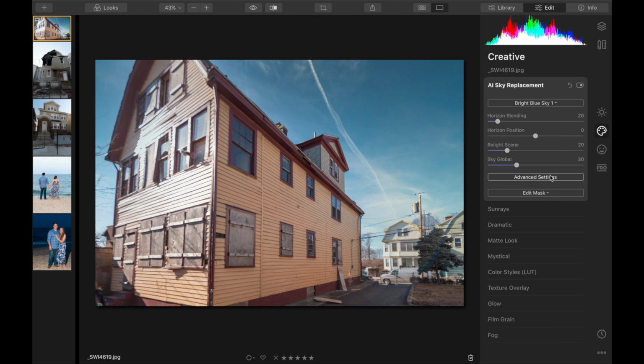It just did it. And I can go in, I can edit the mask. You can actually adjust the horizon blending, so you can make the horizon adjust. You can relight the scene. So look what it's doing. It's actually adjusting the light of the scene to match the sky. And I'm going to just reduce that so it's not as dark.